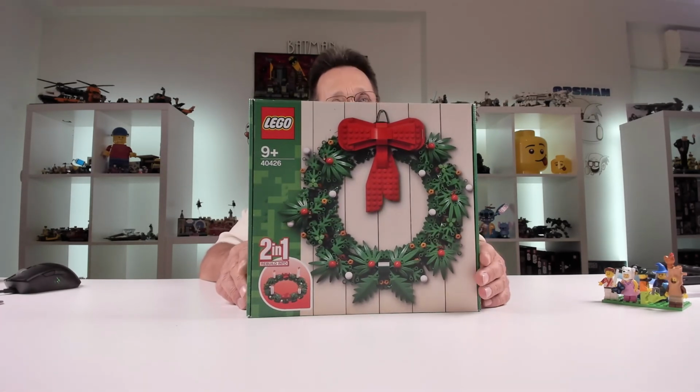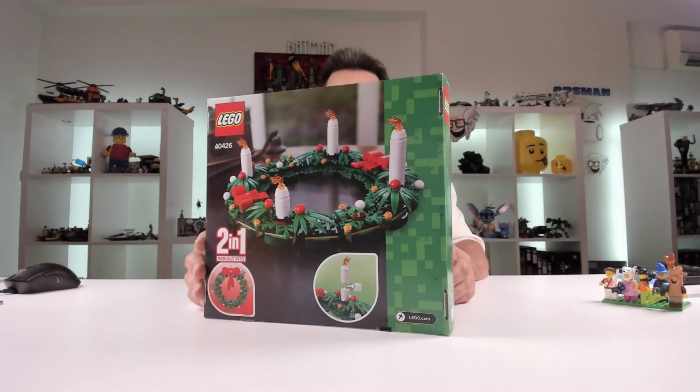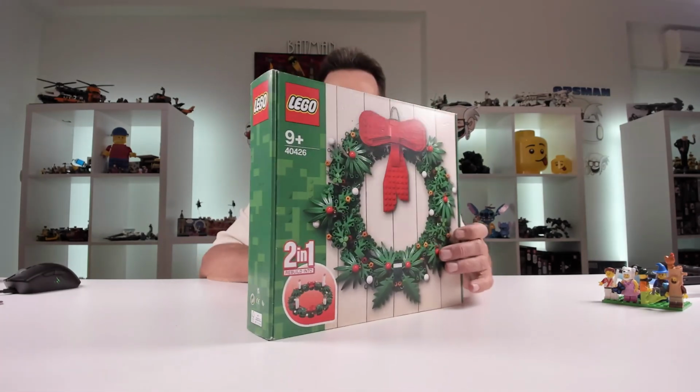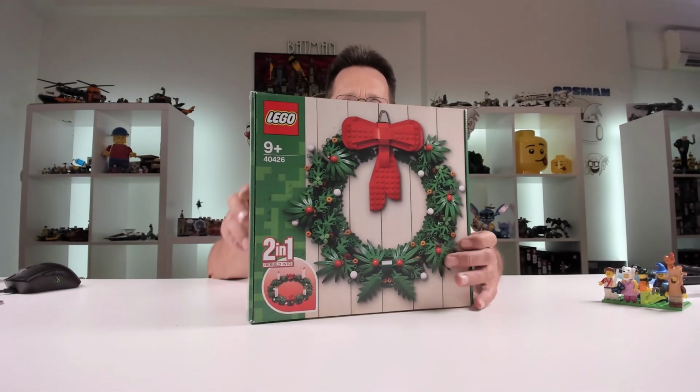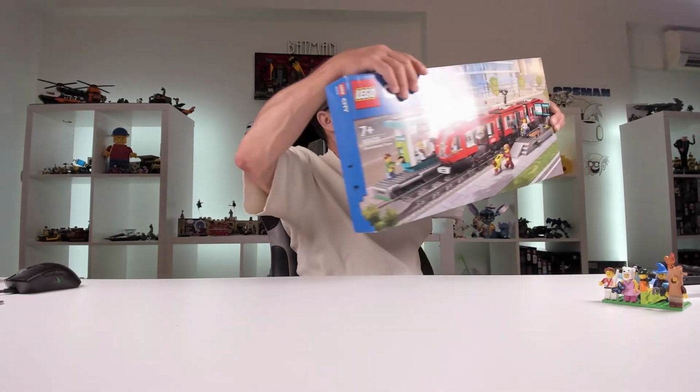You can either use it as a wreath on the door, or you can use it as like a candle placeholder thing. So I have a plan for this, so we'll see if my plan works. Maybe it does, maybe it doesn't. But anyway, that was that. That wasn't from the Legoland store. Let's go for this, which is very, very awesome.